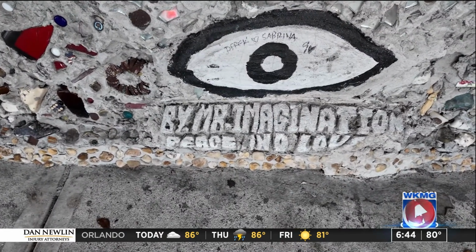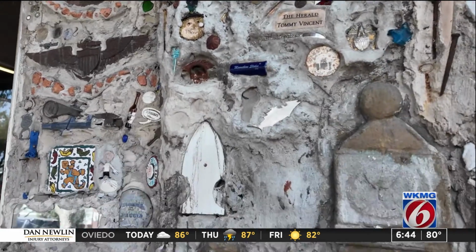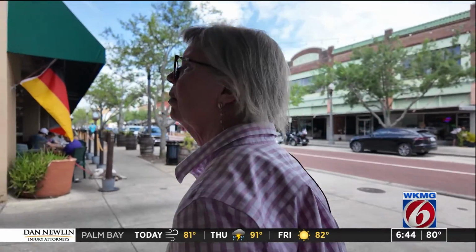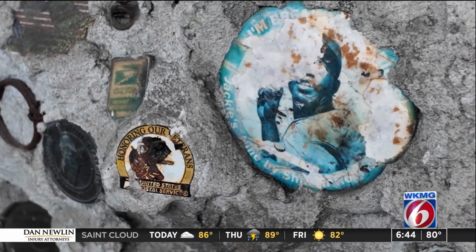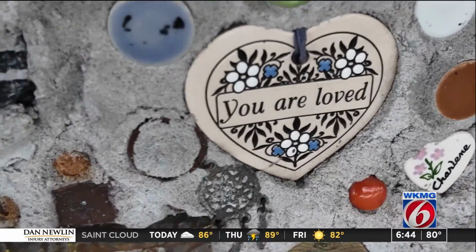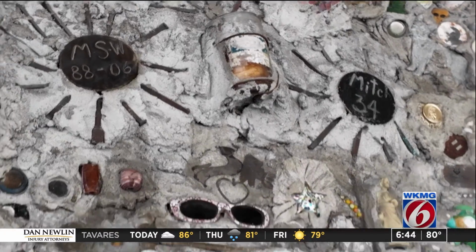Mr. Imagination's memory wall will capture the attention of anyone walking by using concrete and items donated by locals. This was a sprinkler from the last orange grove here in Seminole County. There's a Jackie Robinson pin right here. We have a lot of groups that do use this for a scavenger hunt, but for me it's truly a memento of the community because almost all of these things meant something to someone.